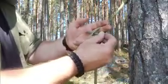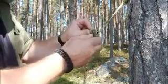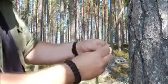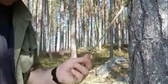Thread that through the loop, or the hole you've created, and then just pull it all tight. Okay? And just tighten it up a little bit. And that's it. You can hang on that. That's not going anywhere.